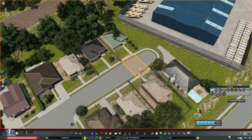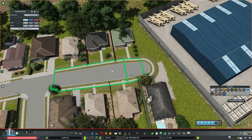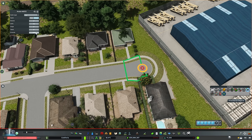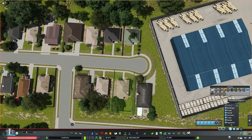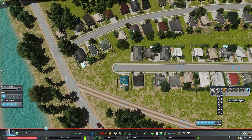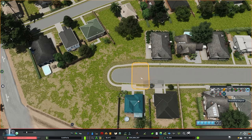I call this the reverse cul-de-sac. It's an art piece. But basically what you guys have seen me doing is actually just making this road overall smaller, just making it more narrow. And I'm hopeful that it doesn't mean that the parked cars and the traffic are gonna clip a ton into each other. I just feel this road is a little bulky.